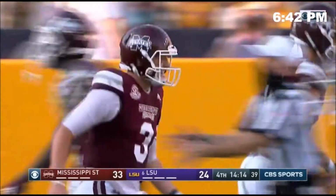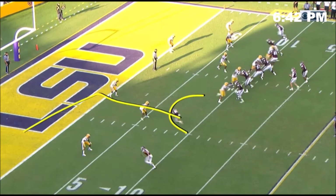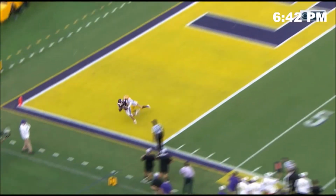Inside guy just runs to the back of the end zone. The outside guy runs a slant. Everybody's got this play. Right there, he's just going to go out this way and cross. Perfect throw. Man-to-man coverage again, and he gets beat.